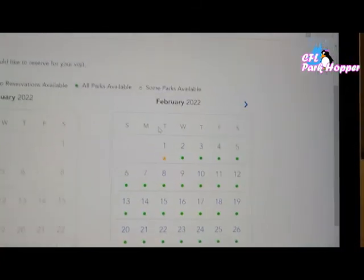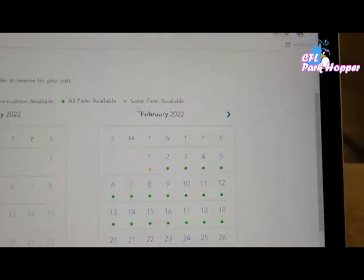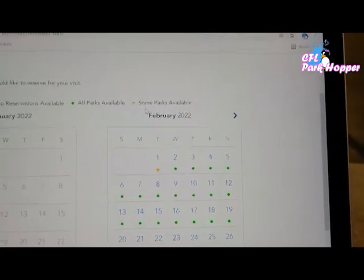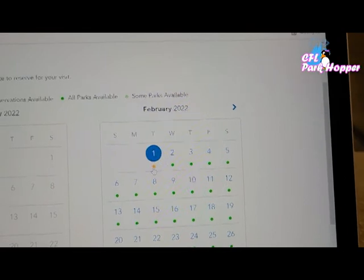It would mean that only some parks were available. So maybe Magic Kingdom and Hollywood Studios were sold out for the day, but I could go to Animal Kingdom or Epcot. It would just depend. When you click on the actual date, it will give you the list. If you see a star, that's only for annual passholders.